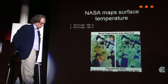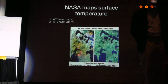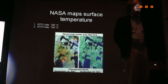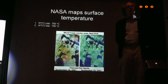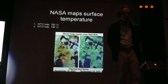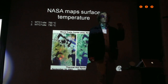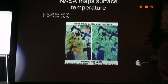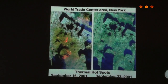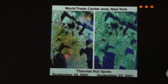Another thing which also points in the same direction comes from another respected academic or scientific institution in the United States, namely NASA. They took an aeroplane and flew over ground zero with an infrared sensitive camera, which was capable of determining the temperature on the surface. So what you see here is not a geographical map, it's a thermal map of ground zero. And it's taken on September the 16th. So here, the color code corresponding to, this is one, this is two, this is seven up here. And the color code here corresponds to a surface temperature of 750 degrees centigrade.